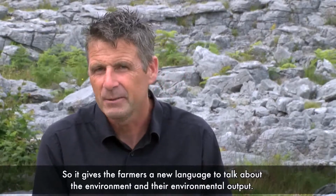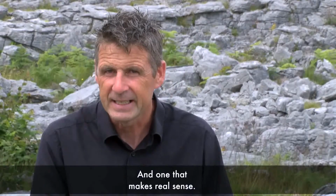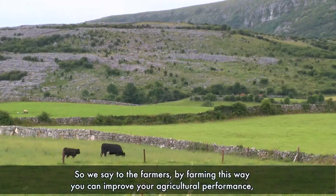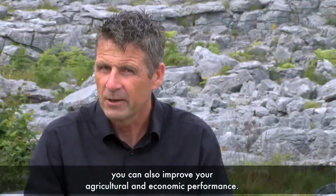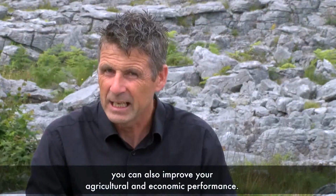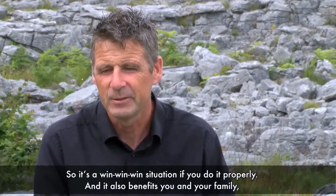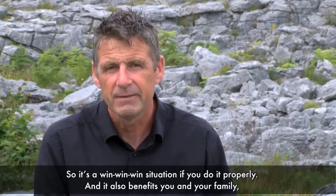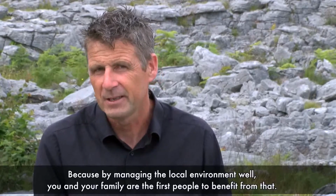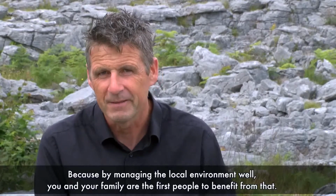So it gives the farmers a new language to talk about the environment and environmental output, and one that makes real sense. So we say to the farmers that, look, by farming in this way, you can improve your agricultural performance, you can also improve your agricultural and economic performance. So it's a win-win-win situation if you do it properly, and it also benefits you and your family, because by managing the local environment well, you and your family are the first consumers at the end of the pipe to benefit from that.